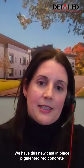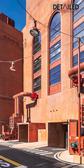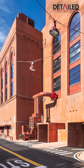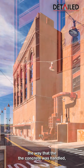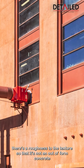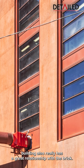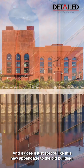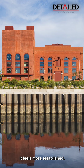We have this new cast-in-place pigmented red concrete boiler house addition to the turbine hall. And the red pigmentation picks up the red tone from the brick. The way that the concrete was handled, there's a roughness to the texture so that it's not an out-of-form concrete building. Also really has a great relationship with the brick, and it doesn't feel sort of like this new appendage to the old building. It feels more established.